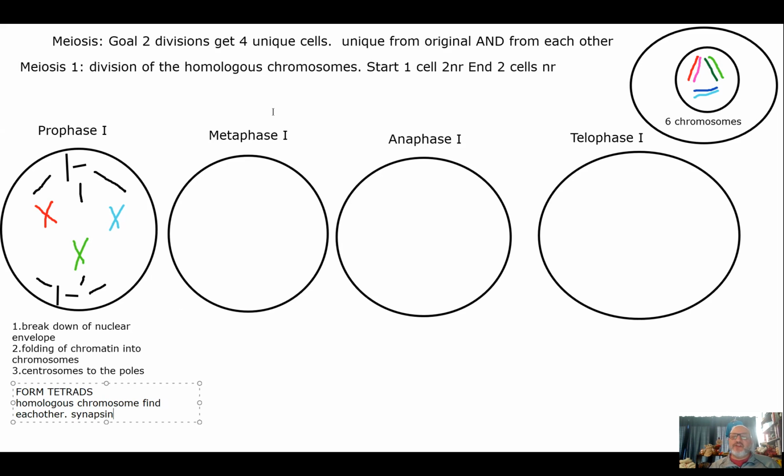So rather than each individual chromosome being on its own, what is going to happen is that chromosome 1 from mom is going to find chromosome 1 from dad. Chromosome 2 from dad finds chromosome 2 from mom. Chromosome 3 from dad finds chromosome 3 from mom. And our homologous chromosomes come together. So both homologous chromosomes with a special protein called synapsin zip themselves together. And when they zip themselves together, they form a tetrad.